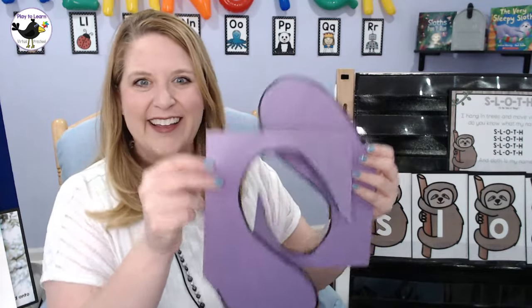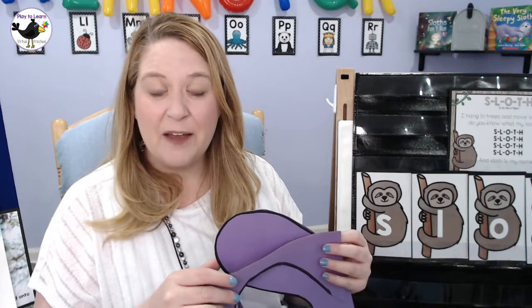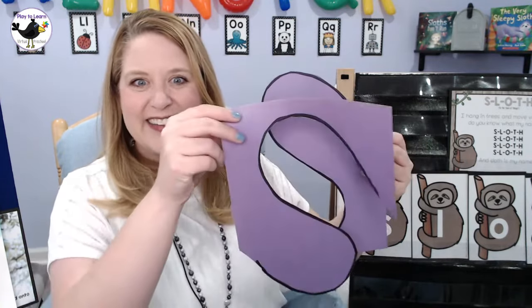This is a lot harder than cutting just little pieces. You really have to go slowly like a sloth and turn your paper while you're cutting. Do you think you could give that a try? Will you show me what your S cutting looks like if you practice this one at home? I would love to see it.